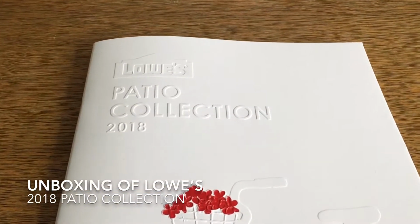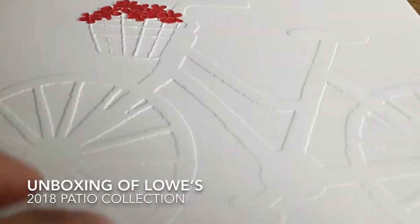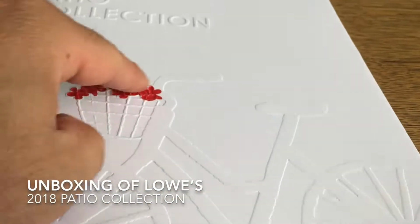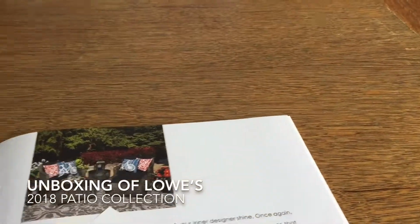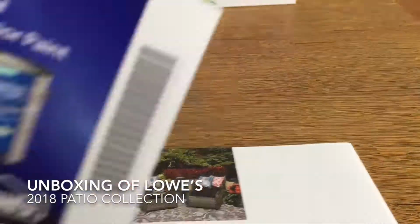So it's actually their Patio collection for 2018. I love the raised, I guess you could see it here, it's raised. And there's a little bit of color in there as well. So good packaging, well done Lowe's on that. Little gift card, not sure the amount, but that's okay. Some is better than none.